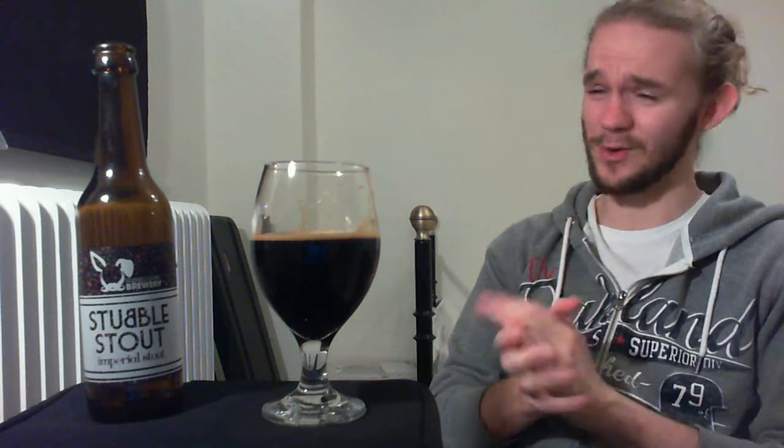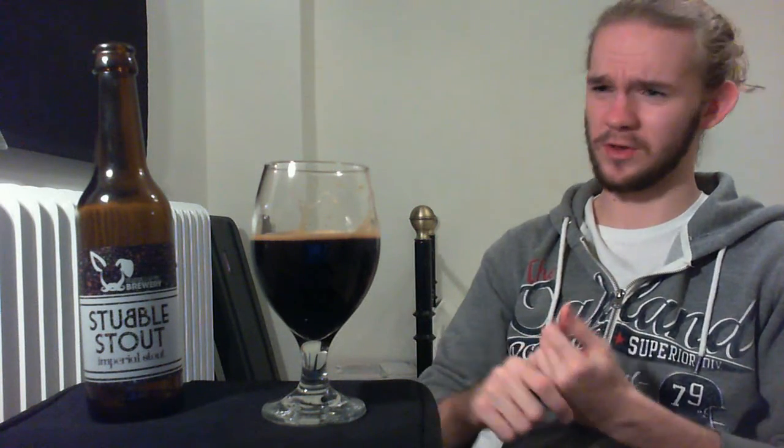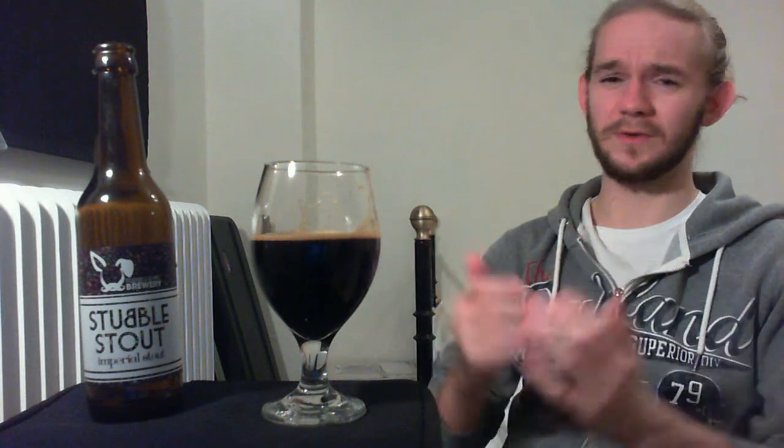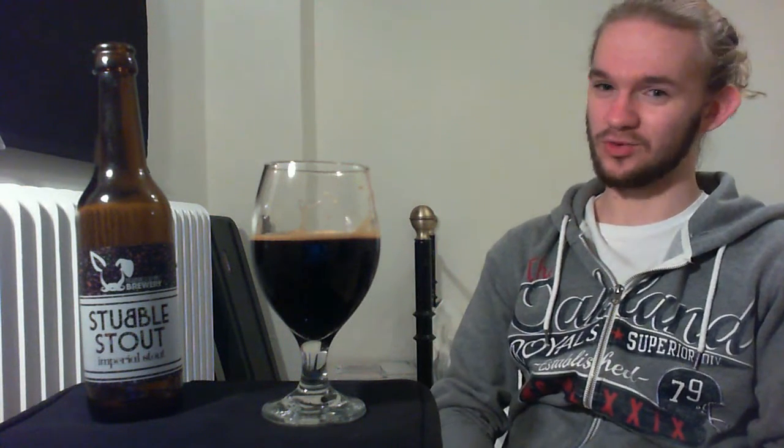This is a really nice stout from Bearded Rabbit Brewery up in Gothenburg, a city that really is kind of booming in terms of craft beer, by the way. So if you visit Sweden and you're into your beer, that's really where you want to go.